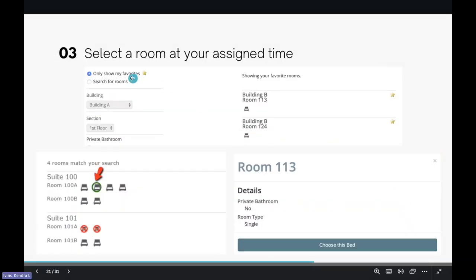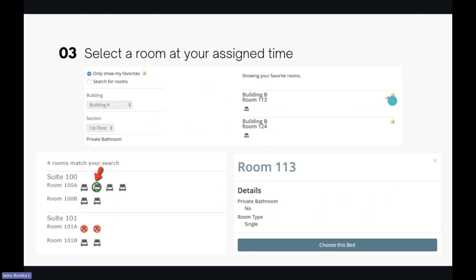You'll see right here, it says only show favorites. So if we have that clicked, it will show me every room I favorited, and you could favorite every room if you wanted to. But if every room that you favorited gets selected, then you just switch to search for rooms and you can pick from the search for rooms what you want to look at. If you really want to live on Green 3rd floor, you just click Green 3rd floor, and it would show you every room that's available on that floor that you could select.